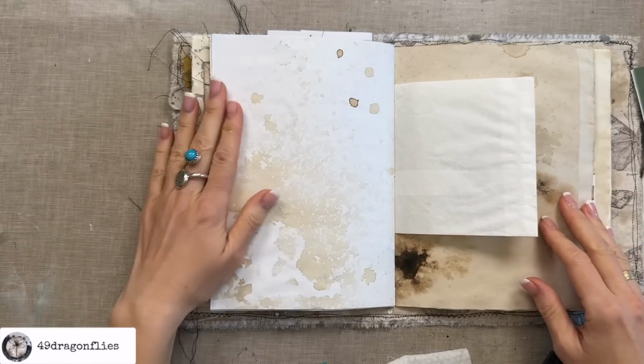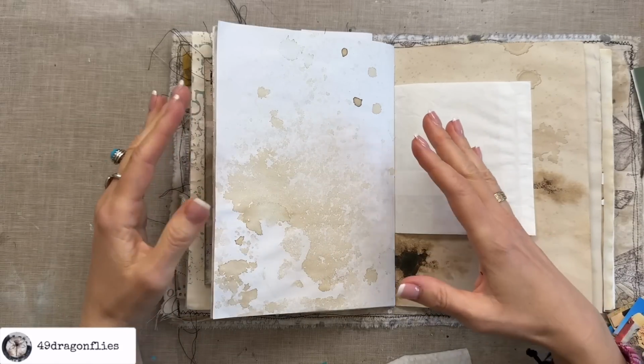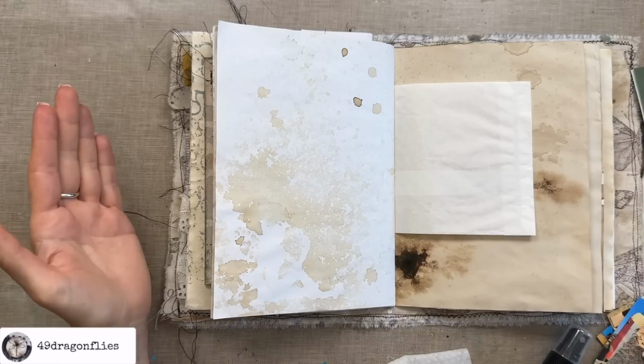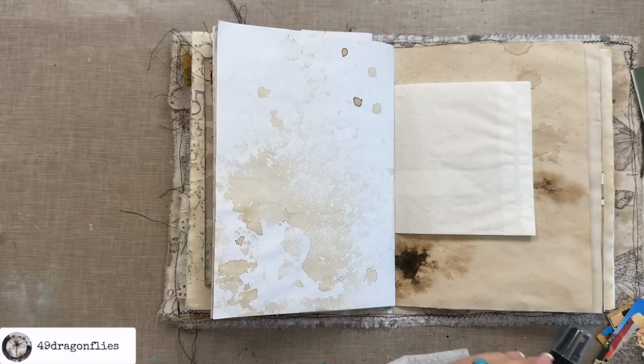So basically this is like a blank page, even though it has something on it, but you might still feel some resistance to start to add something to it. I don't really have a plan in my head. I'm just going to do something that's quick and easy. So I'll first spray my page with some water.